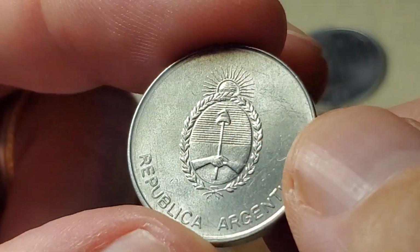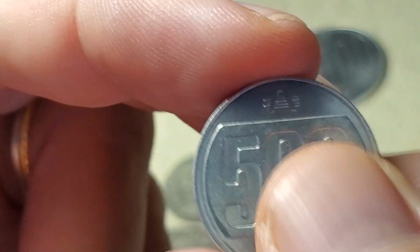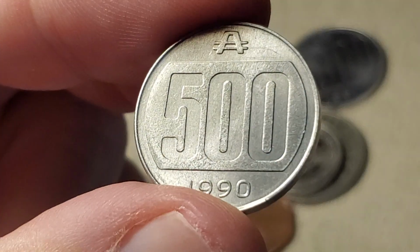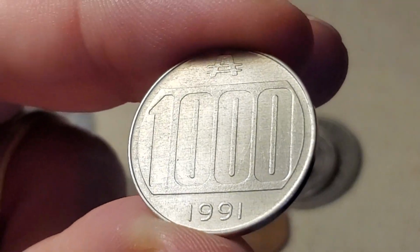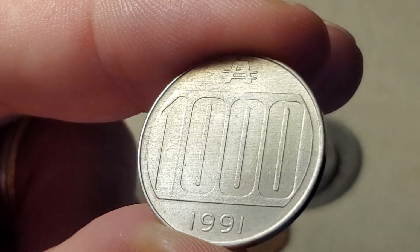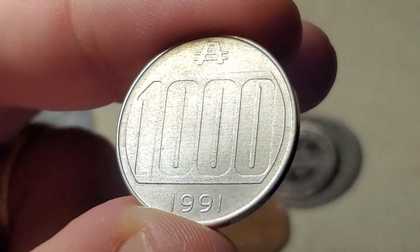And then just had the country's logo on this side. Still made out of aluminum. So this one is KM79. That last coin and this one were both made from 1990 through 91, which I think is when the system ended, but this is the 1000. I think this is the largest coin they made before they switched to another new system.